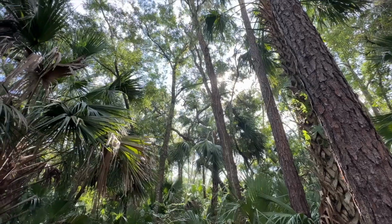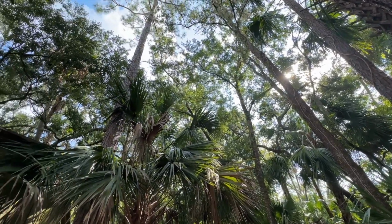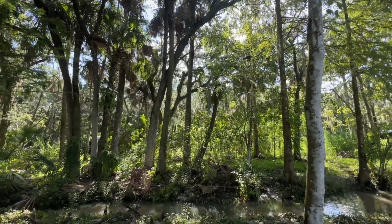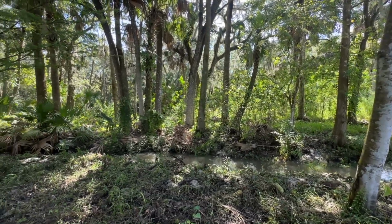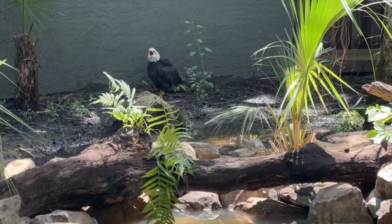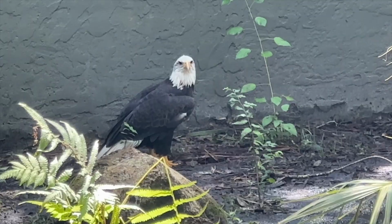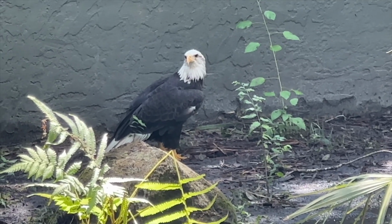I love having the mature trees and these beautiful oak trees with the Spanish moss coming off of them and everything. It just creates that really unique ambiance that we're looking for from a zoological perspective. So what we're doing here during this trip is we are building a beautiful enclosure for bald eagles, which is symbolic for the United States. So this is an honor for us to be doing something here at the zoo to help and rehabilitate these animals. So these are older eagles.